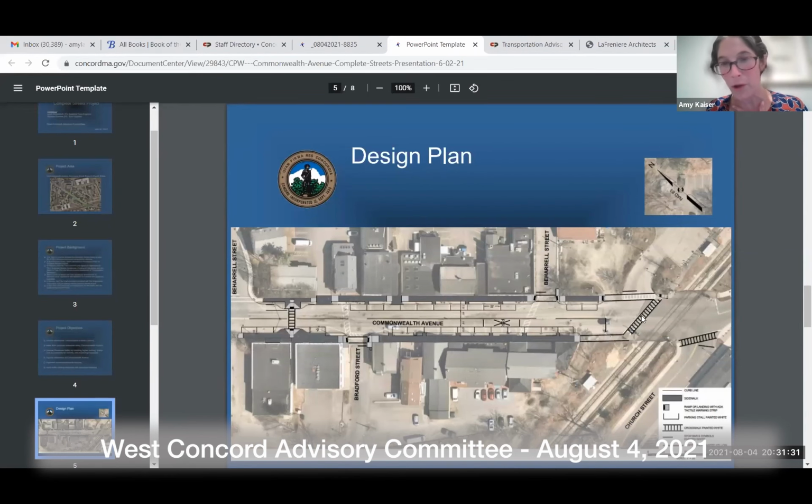So if I can share my screen. Too many windows open. So this is the plan we saw last time, which had proposed a crosswalk here at Church Street and a crosswalk here between the Herald and Bradford Street. So we'd lose this crosswalk here, we'd lose this crosswalk here, which was a concern for many folks. I think they felt that it wasn't responsive to the desire lines and to the freewheeling movement we see of people across Commonwealth Ave, even under the best of circumstances, as people move between businesses and destinations.